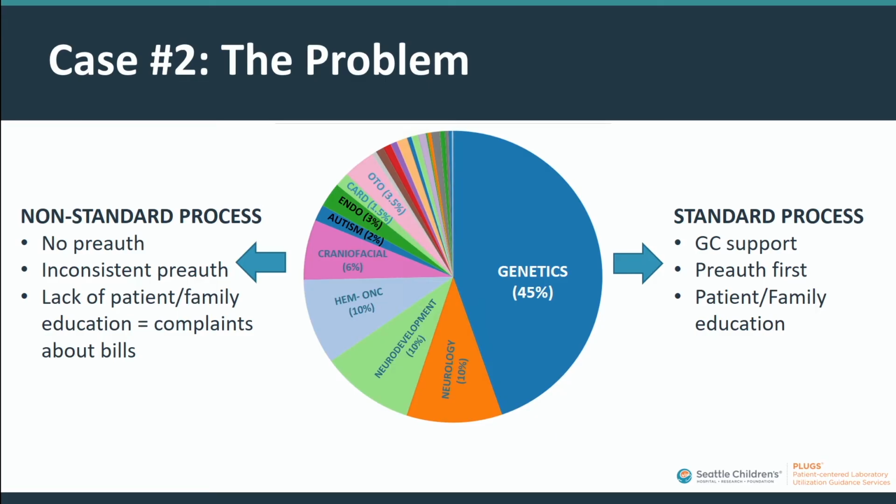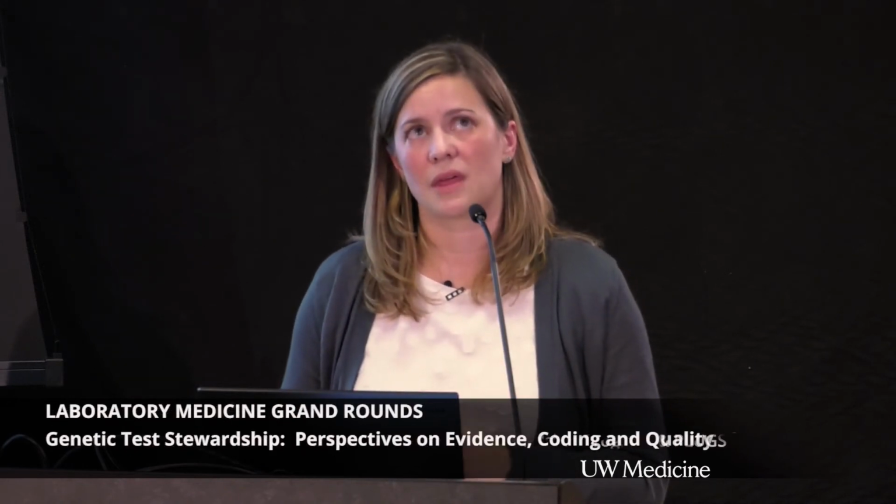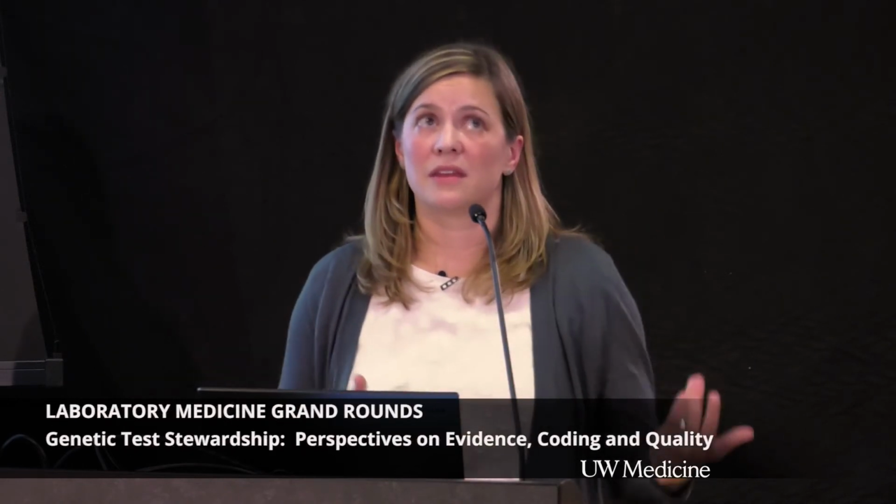So the second example is from Seattle Children's, and in our population, similarly, about half of our tests are ordered by genetics providers, but the other half are not. And so if you are evaluated and you have developmental delay and you happen to land in genetics clinic and genetic testing is recommended, you'll likely see a genetic counselor who will coordinate pre-authorization and provide pretty good patient and family education at that point. But if you land in another department, you may not have that same service.